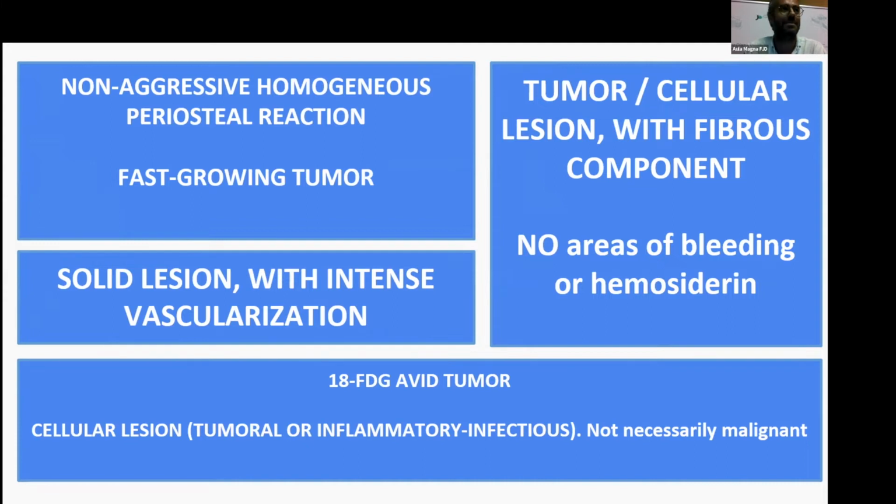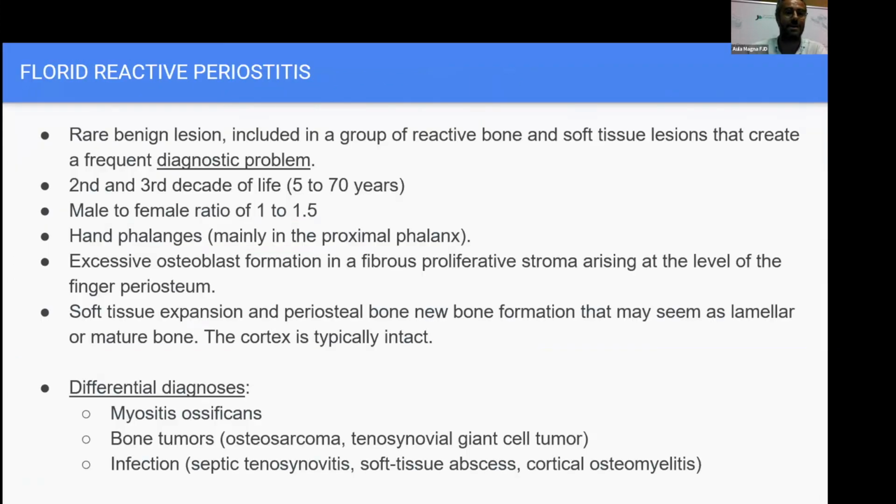So some of you can think that this is a sarcoma, but it's not a sarcoma. It's a florid reactive periostitis, which is a rare benign lesion, very typical from this location in the hand. And it's quite different to diagnose these kinds of lesions, the same as what happens with myositis ossificans. The differential diagnosis of the lesion could be a sarcoma and also an infection.